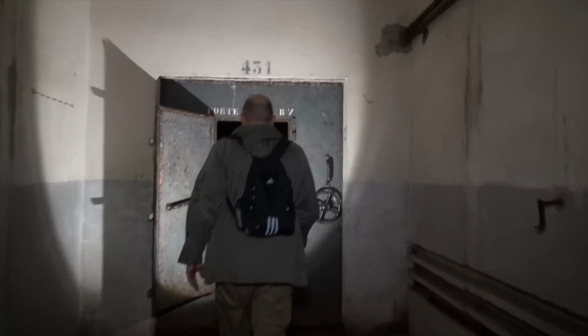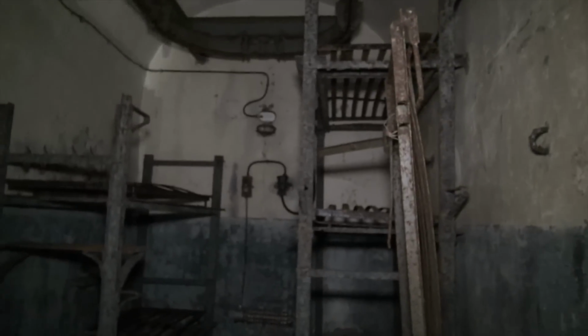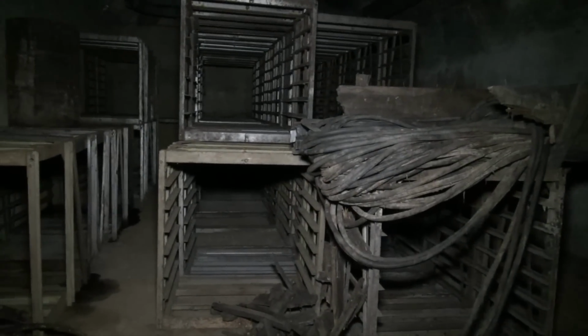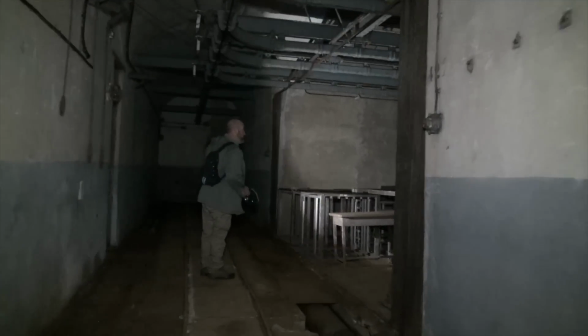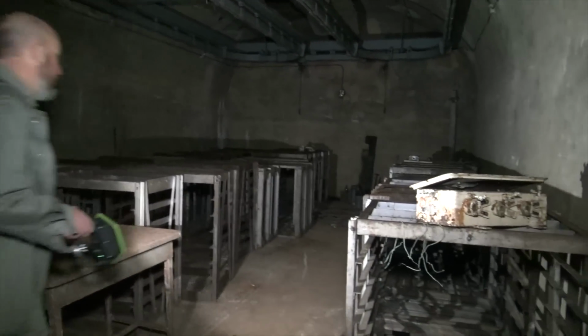We have opened this one, or... Nope. No. We have to leave it open. I don't know if there is someone inside who works here. Oh, it's probably an artillery block. Yes, with 75. I don't know, is it with a casemate or what? Lots of storage. Lots of stuff. Lots of hoists. Just look.